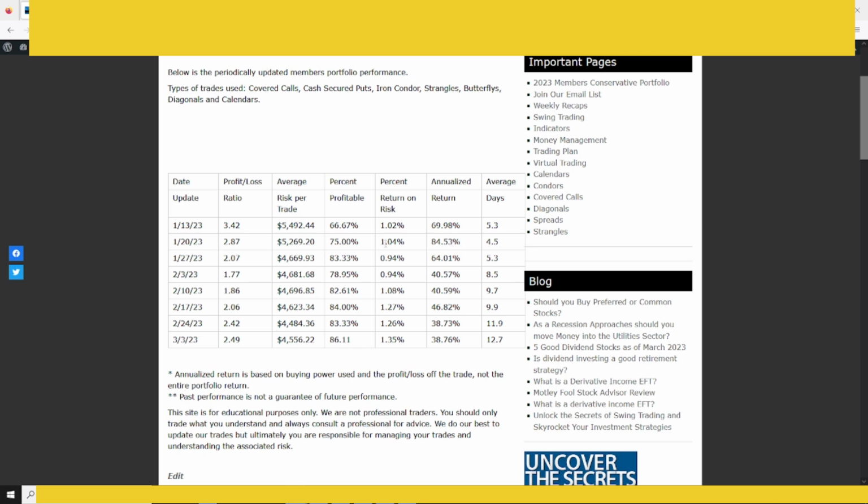We had a lot of short-term trades closed. We had a lot of long-term trades that were still open. In fact, we still have some very long-term trades that are open in the portfolio. And you can see as each week has gone by, the average days has gone up, and that's because some of the longer-term trades have started closing. And as a result, the annualized return's coming down. My target for this is about 15 to 20%. That's what I'm trying to get out of this portfolio, trying to keep the trades as conservative as possible.